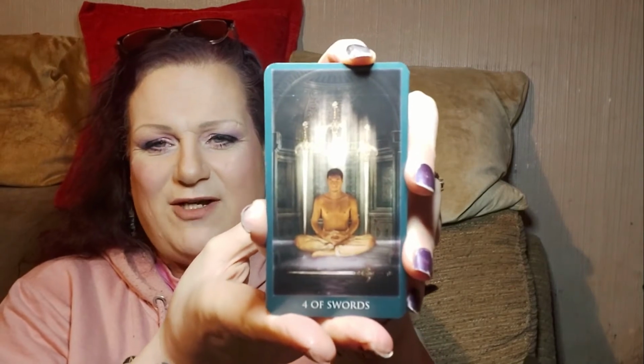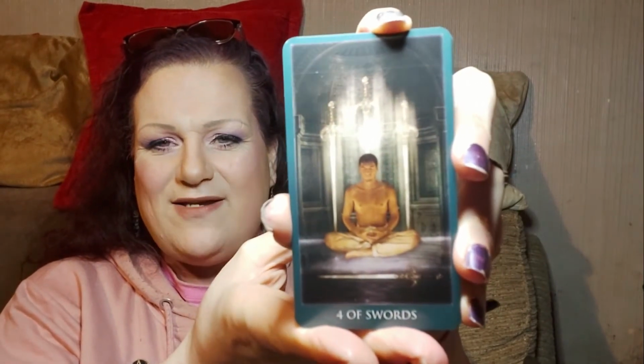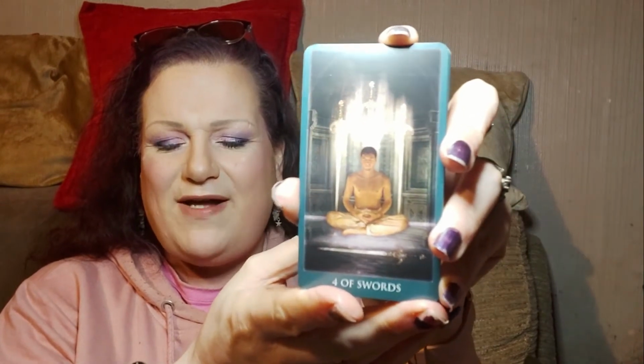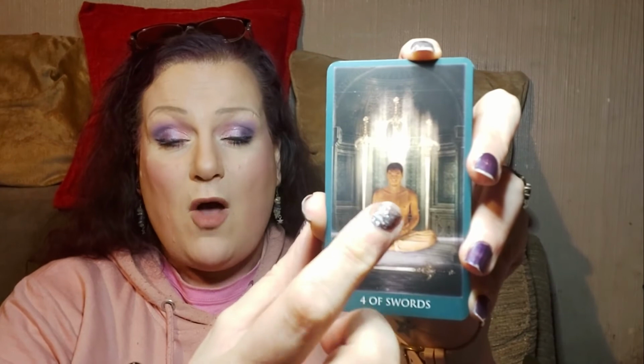Oh, I'm loving this deck. I have literally got goosebumps. Wow. And then the Four of Swords. Very contemplative, looking within, looking at the challenges. How is this challenge going to affect you? What do you need to unleash from within yourself? What lesson is it you need to learn? What wisdom is it that you need to uncover? But also, what are the tools that you have to meet this challenge head on from within?